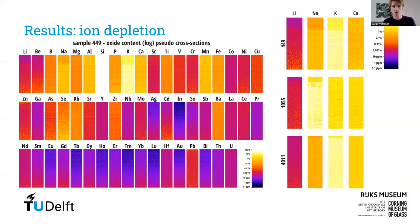The image on the left shows the depth profiles for 55 elements of one sample. This covers the entire range of elements present in the glass, with the exception of oxygen. The presence of oxygen is incorporated in the calculation of the glass composition, however, as we assume that all the elements are present as metal oxides.